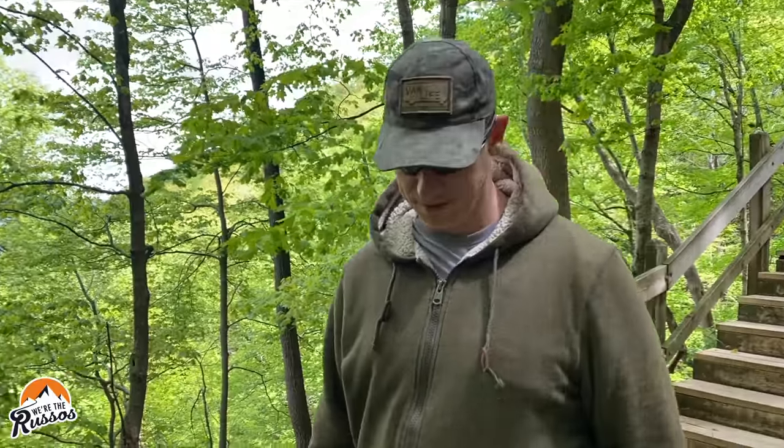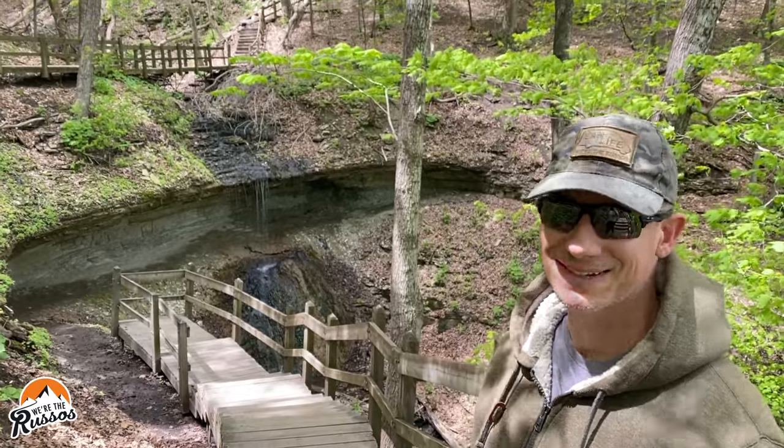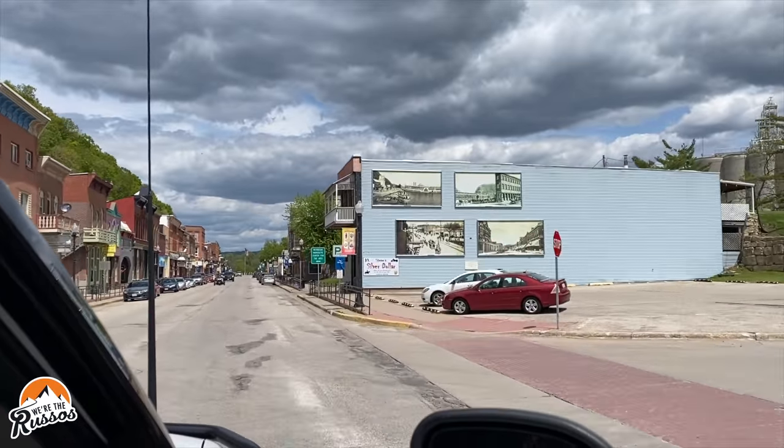These are quite the falls. Amazing. Never seen anything like them. Just kidding. That was a fun little hike. I'm out of shape. Just got to keep doing more of these. That's all those tenderloin sandwiches.